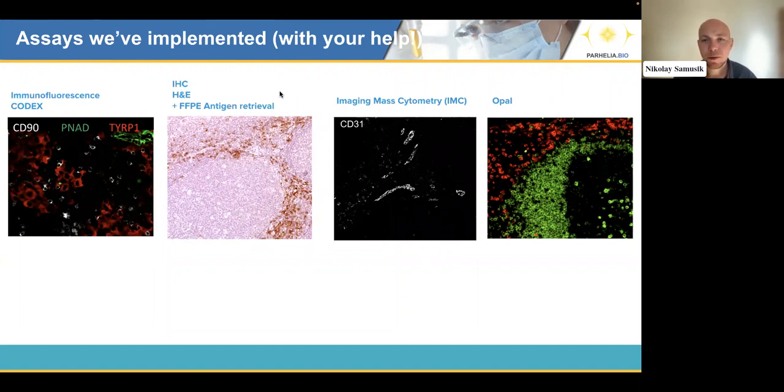We've implemented imaging mass cytometry staining, in collaboration with Shahab's lab and Children's Hospital LA. And then we've also implemented Opal, which is this multiplexed fluorescent IHC hybrid assay that is provided by Parhelia Biosciences. It takes multiple steps of antibody staining and then tyramide deposition and then stripping the antibodies using heat. And we were able to do it all using the heat control protocols on the Omni-Stainer.